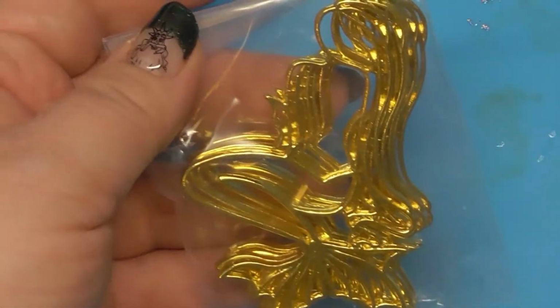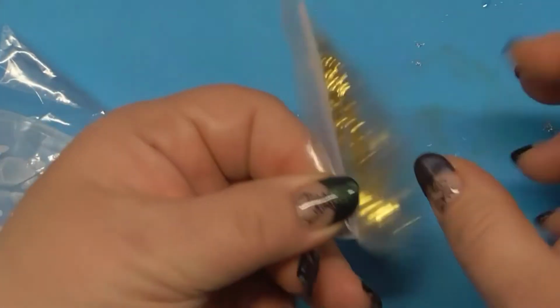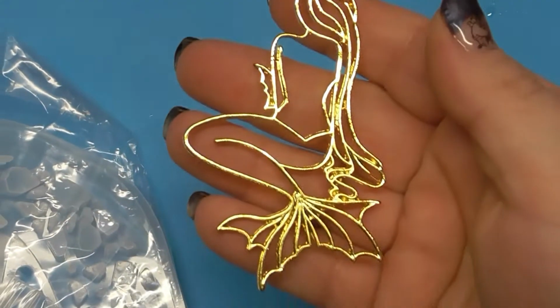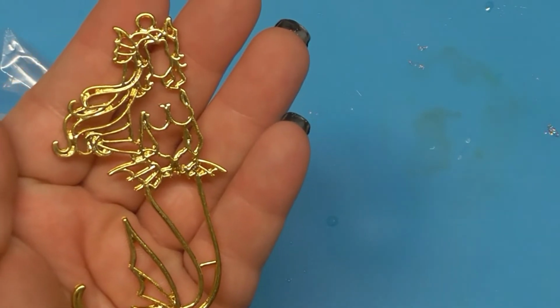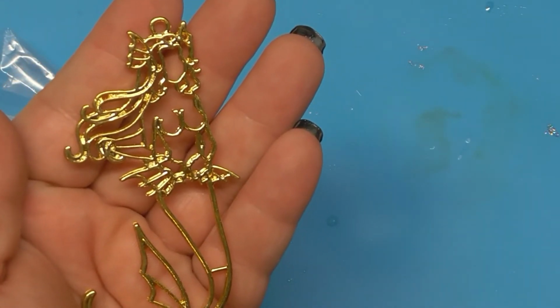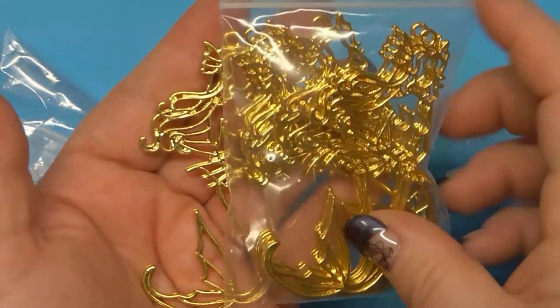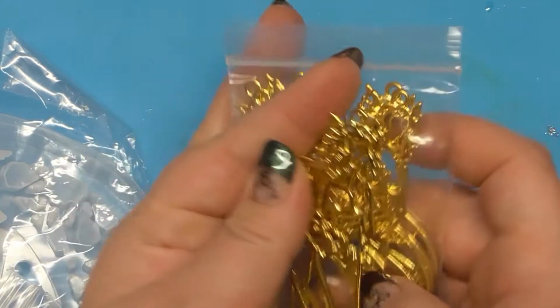And let's show you these mermaid ones. I got two packs of these for a total of 10 pieces. So I liked those. Also got two packs of these for a total of 10 pieces. Each pack comes with 5. So I think this is the same. One, very fun, very cute, very big.